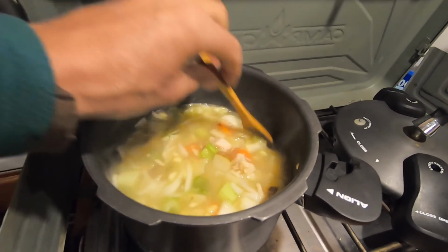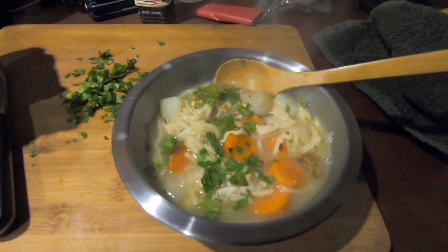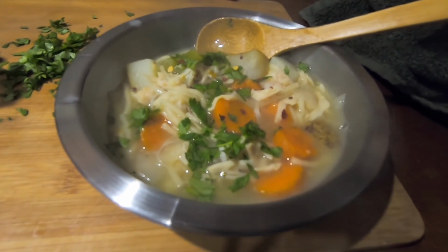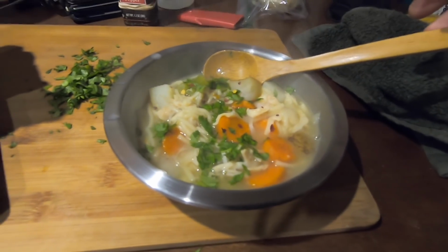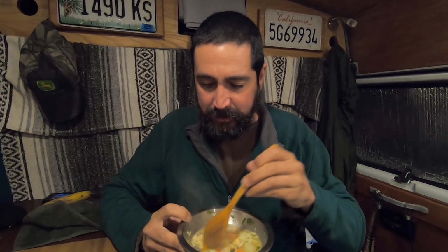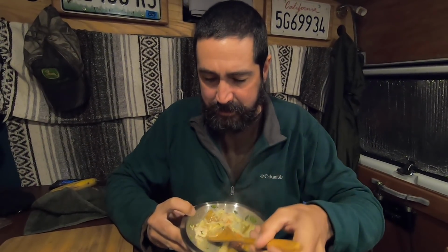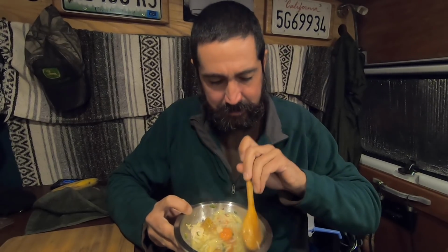Dang, that's going to be good. Alright, that's our finished product. It is smelling good. I'll let that cool for a minute and give it the taste test. That seriously turned out really good. I cooked that for 6 minutes under pressure in the pressure cooker. The potatoes, carrots, celery are all cooked to perfection. And actually that canned chicken is really good in there. And that little fideo pasta. This is going to be something I probably make more. Very, very good.